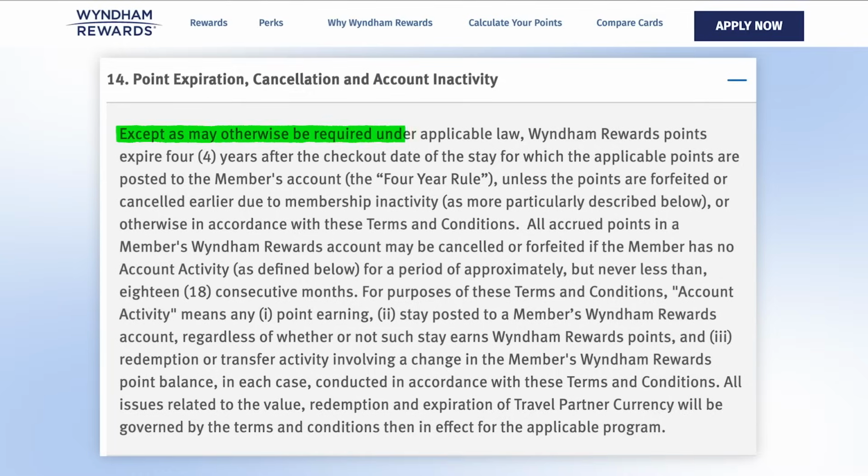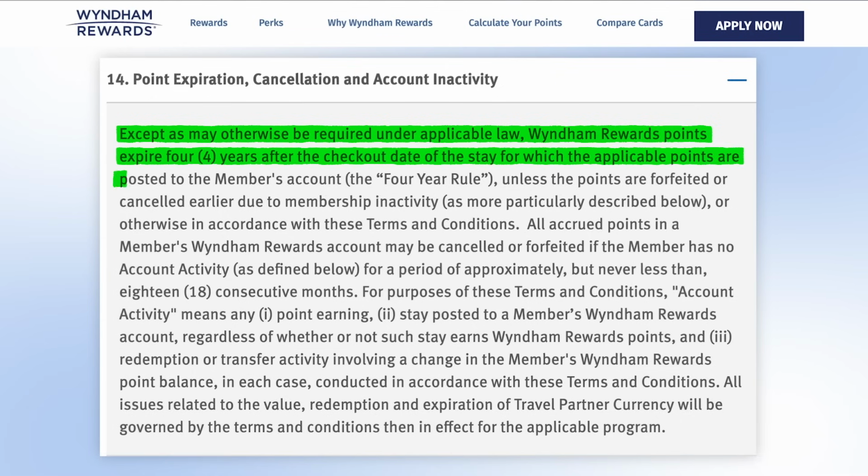But it's the first part that really bites. Except as may otherwise be required under applicable law, Wyndham Rewards points expire 4 years after the checkout date of the stay for which the applicable points are posted to the member's account.